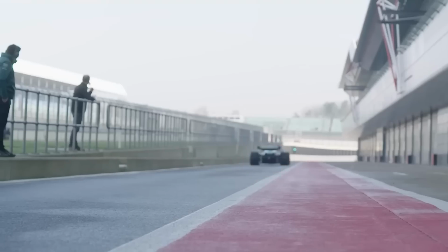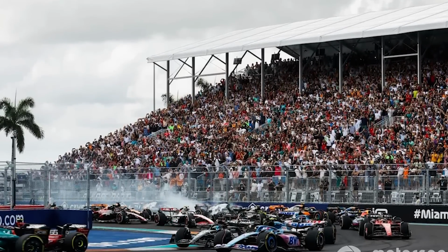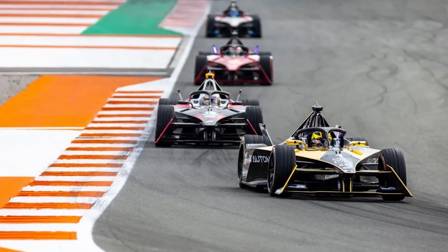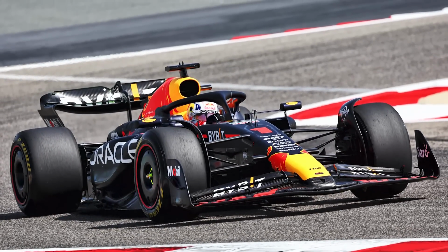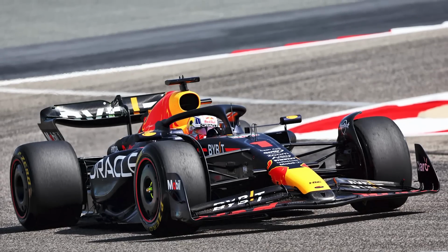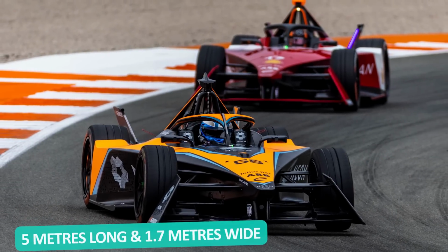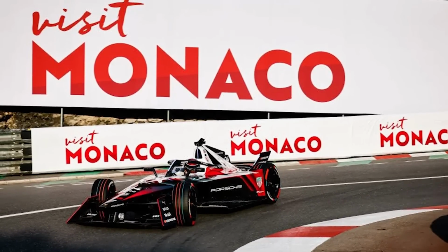With Formula 1 cars growing ever larger, overtaking at the tight street circuit has become extremely rare in comparison to other tracks. In the past decade, an average of 10 overtakes per race have taken place during the Monaco GP. When you compare this to the E-Prix that took place at the track recently, it's pretty shocking how bad the action is in Formula 1. The current Formula 1 cars are about 5.5 meters long, with a bit of variance between each car, and they're all 2 meters wide. A Formula E car is just 5 meters long and 1.7 meters wide. At Monaco this year, there were 116 overtakes in the E-Prix, but we'll be lucky to get a tenth of that during the Formula 1 Grand Prix.